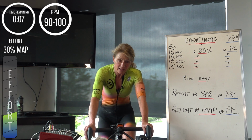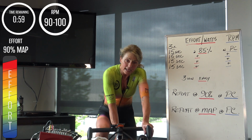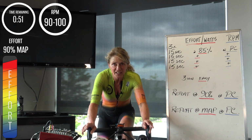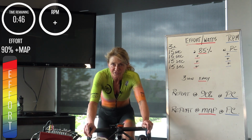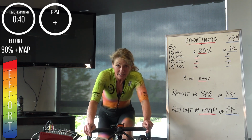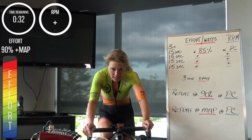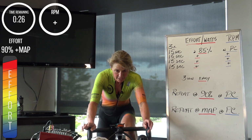Going to go in less than 5. All right, choose that cadence again, choose that gear. In 2, 1, here we go. Come on, get after it. Feel the speed. Feel it coming up. There's your first 15 seconds. Keep it going. Stay in control. You've got over 30 to go. There's your 30. Come on. Eat up the road.